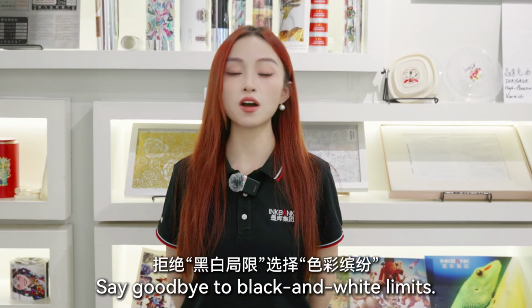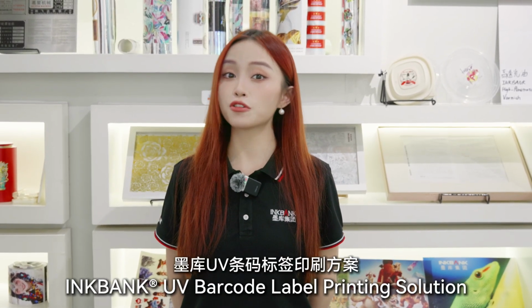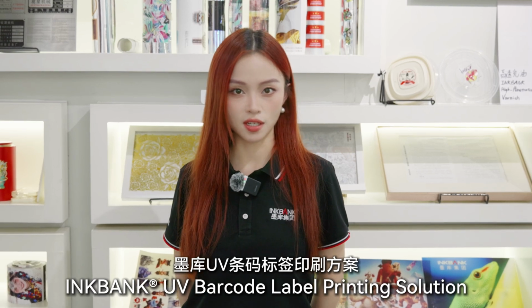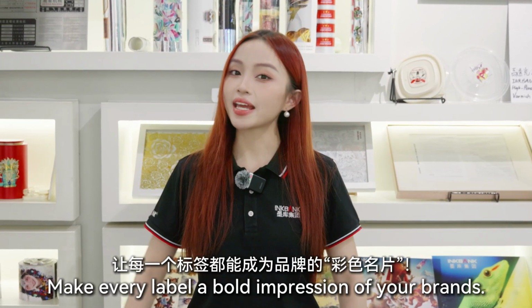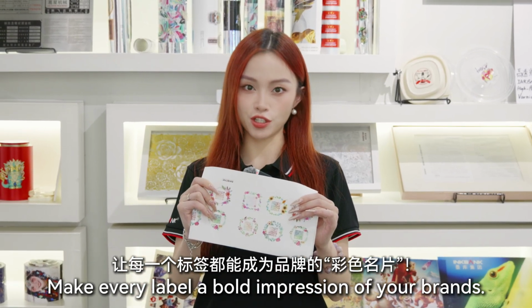Say goodbye to black and white limits. INKBANK UV barcode label printing solution brings your labels to life with vibrant colors. Make every label a bold impression of your brand.